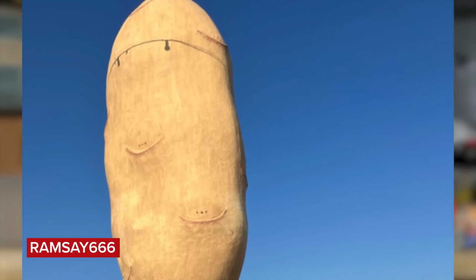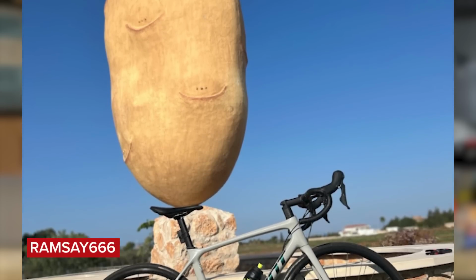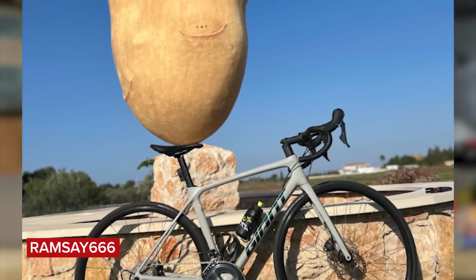Ramsey 666. The mark of the beast. The Giant TCR Advanced 1. What is this? Is it Mr. Potato Head? Where's the bike? What on earth is that? There it is. You see it? It's positioned so it looks like Mr. Potato Head is on the saddle.